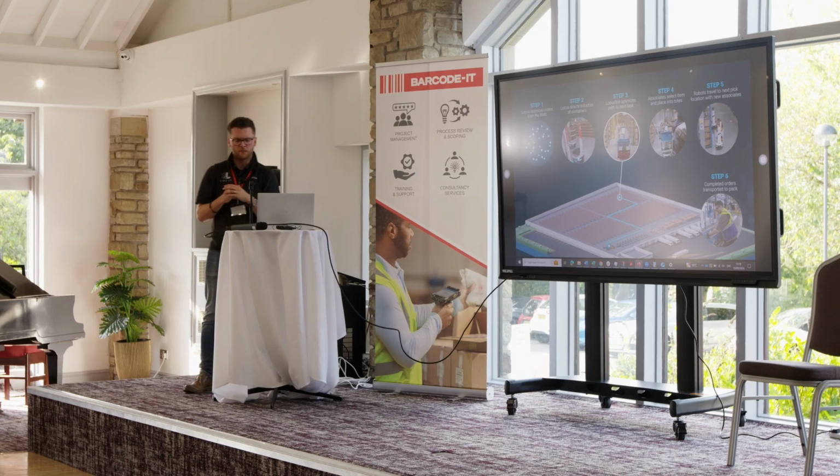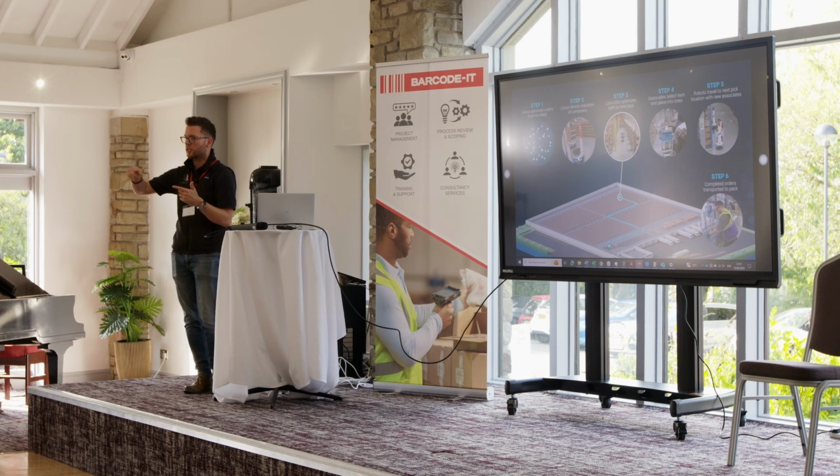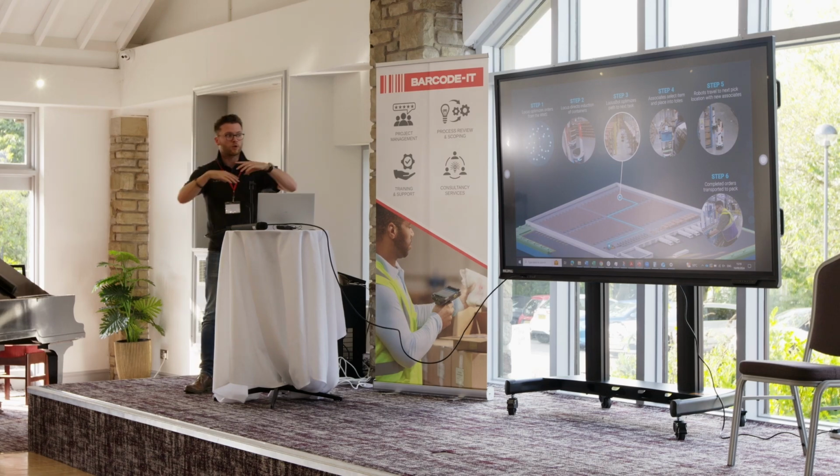The robot's then going to optimize the shortest route to get to the first pick location. You can see there, if you leave any obstacles in the way, so if someone leaves a trolley or a pallet, the robot's going to try and get through, and if it can't, it's going to recalculate the best way to get there, and it's going to go a different way. This is all completely autonomous.